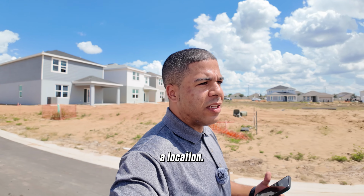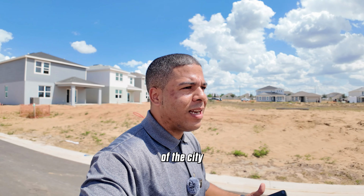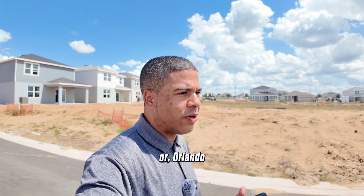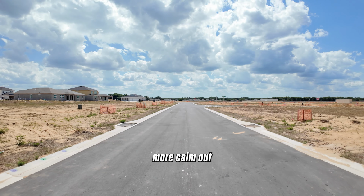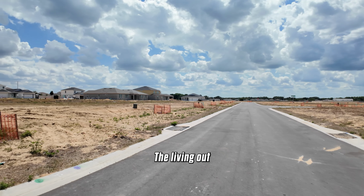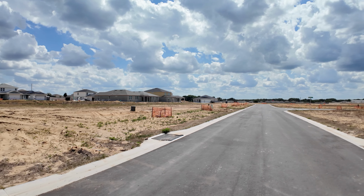So you're in a location that's going to be good. You're not going to be right in the middle of the city like Kissimmee or Davenport or Orlando or something like that, where there's a bunch of traffic, where there's a bunch of chaos. It's a little more calm out this way. The living out here is a little slower paced.